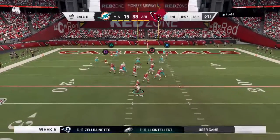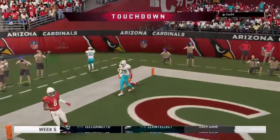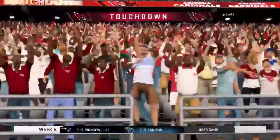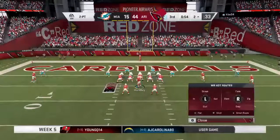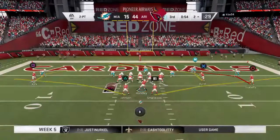2nd and 11. That's going to be caught by Kirk for a Cardinals touchdown. Christian Kirk, his first touchdown on the year. And the Cards use the short field to their advantage as they cash in for 6.